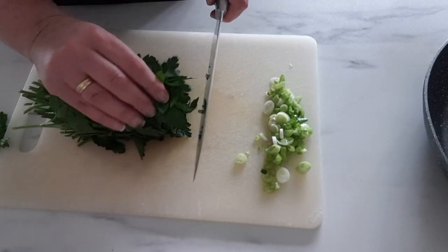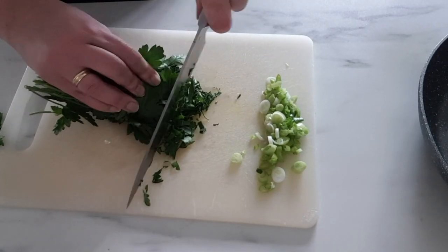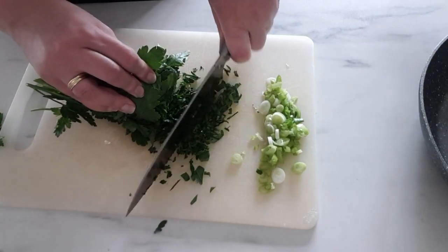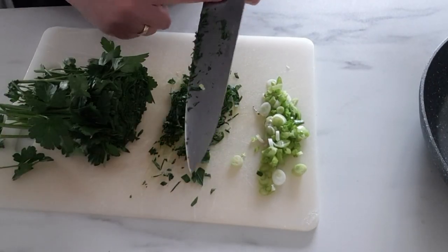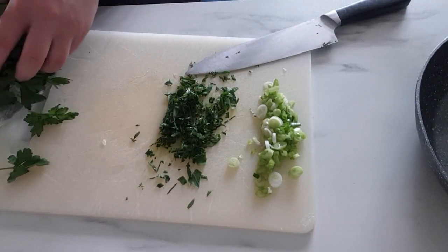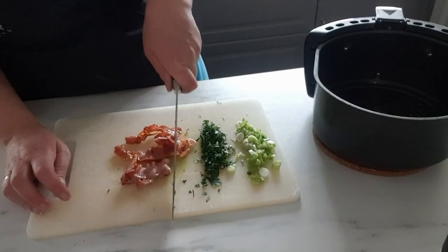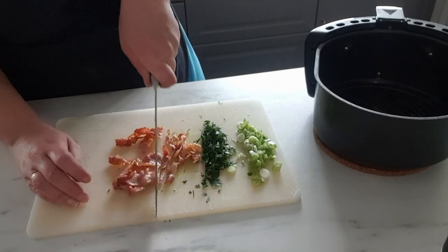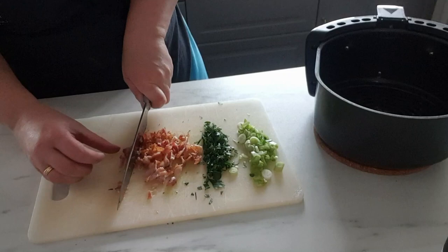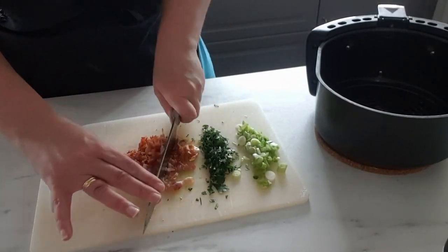Next, I'm going to be chopping up some parsley. I'm not going to be too precious about this and not chop it up too finely, because it will give the salad a bit of texture. So I'm going to use about 3 tablespoons of chopped up parsley. So now I have taken some bacon and cooked it in my air fryer and used the oil to start frying off those onions. I'm now chopping up the bacon into small little pieces to add to the salad as well.